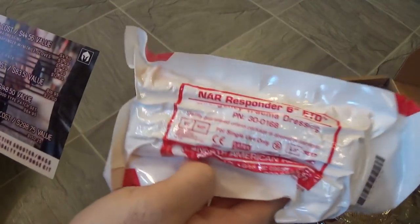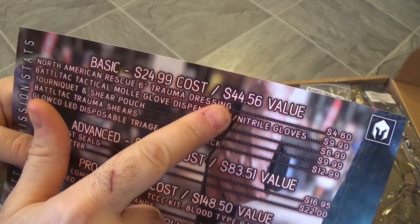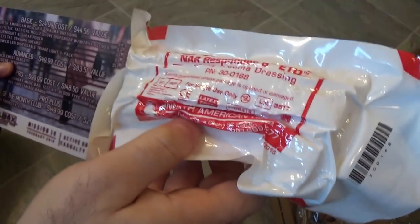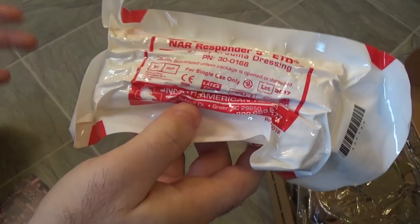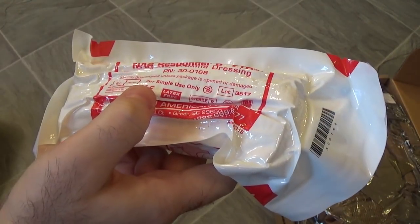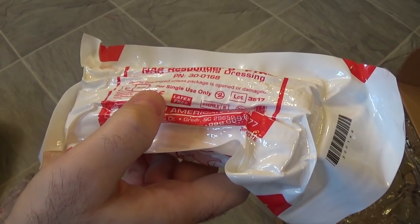The first item on the basic list here, the basic box costing $24.99 with an MSRP of $44.56, the North American Rescue 6-inch trauma dressing. So they give this a value of $4.60. Look, medical equipment is expensive all the time, no matter where you get it from. We talked a little bit about this last time I looked at an individual first aid kit. The difference between a dressing and a bandage.